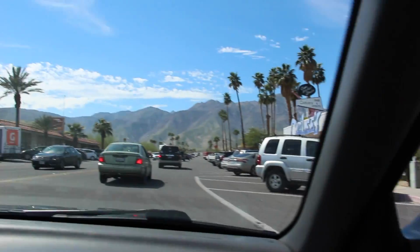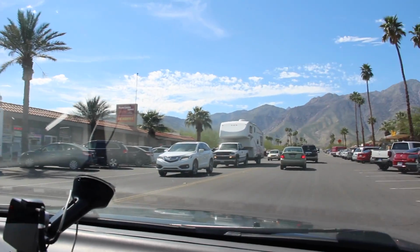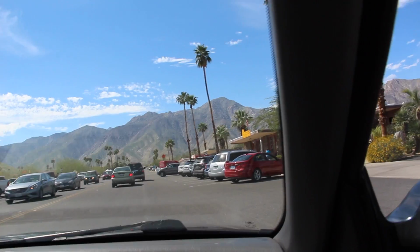So this is downtown Borrego Springs, although that's the circle right there for Borrego. But yeah, there's not a lot here. There's actually more than I expected. There's more people than I expected.